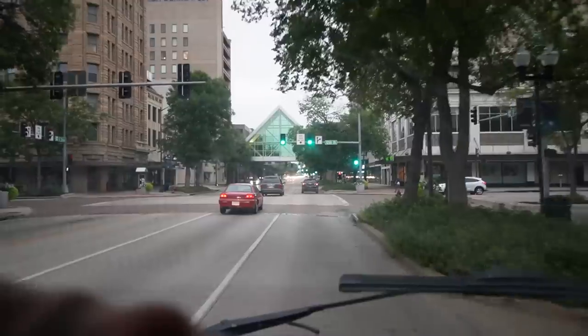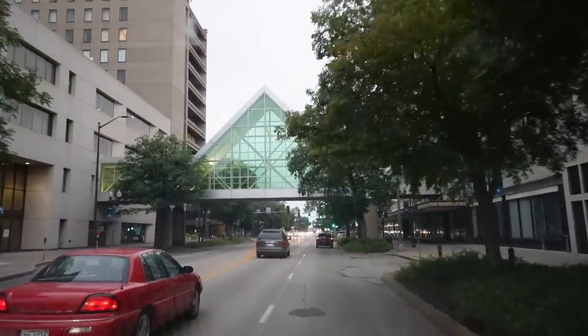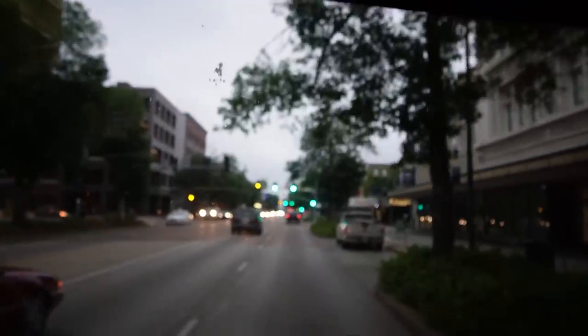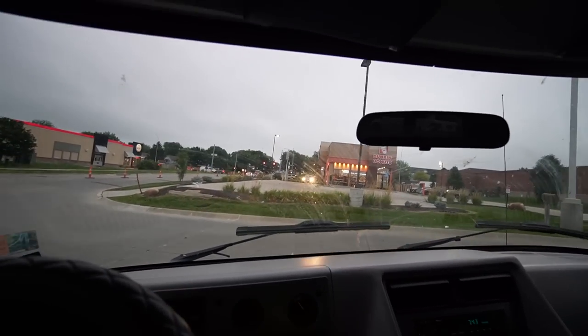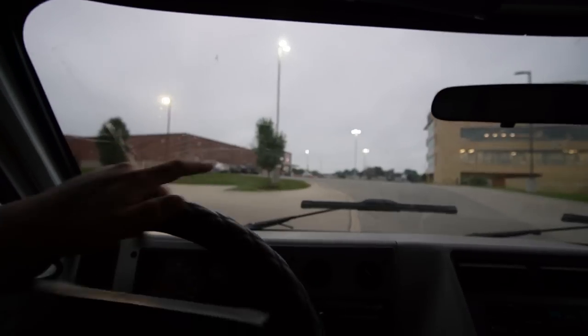I don't know how they would feel about me filming, but I guess just do some discreet filming with my phone. Because I know you can go all the way to the top, so we'll have to do that soon. Just check it out. You've got a little pyramid thing here. It goes over the street. It should be, yeah, it's under the stadium in early September.